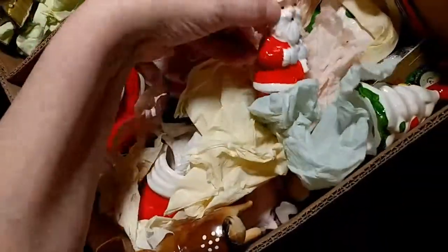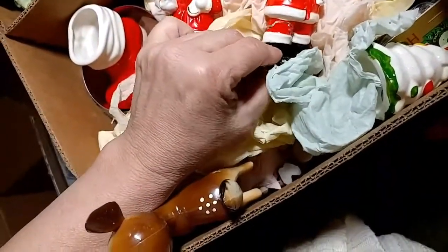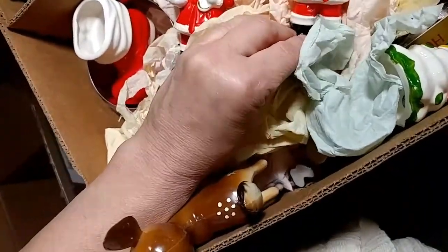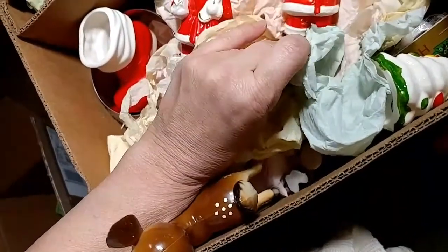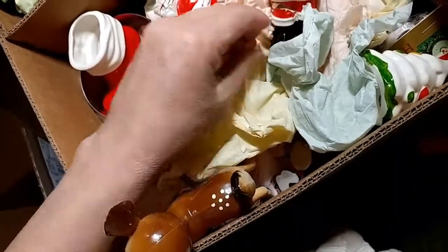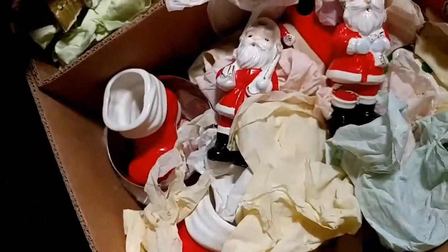My husband might be able to fix it, and then I'll have myself a Santa salt and pepper shaker. No, I can't. I hope that didn't happen while I was in the process of purchasing things. That sucks. No, probably not, because all this stuff is just, I don't know, the guy might have done it when he was looking through here.